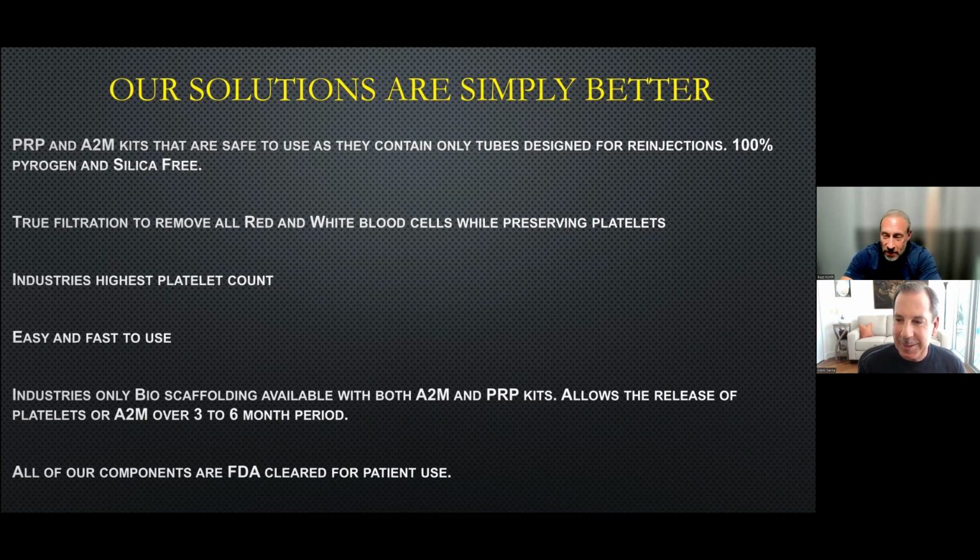Any other questions about any other stuff there, Mark? No. I'm sure this is eye-opening for a lot of folks who are doing single spin, who don't know about scaffolding. All I can tell you people is try it one time.